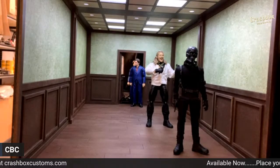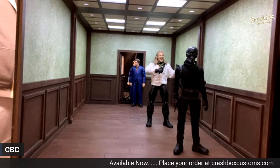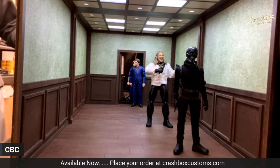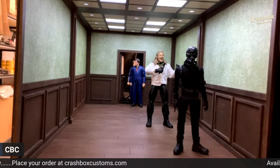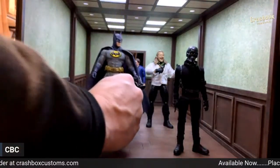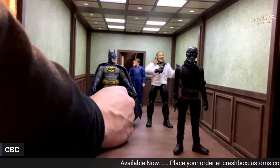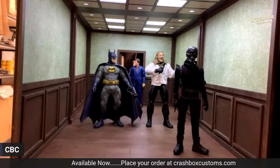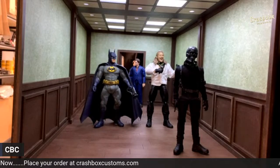Here we go. Anybody has any requests for a scale of figure or anything, let me know. I've got more than I care to admit. Here is MSCO. Oh, gosh. The Sovereign Knight PX Batman. I think that's right. Flexing on him, I guess.